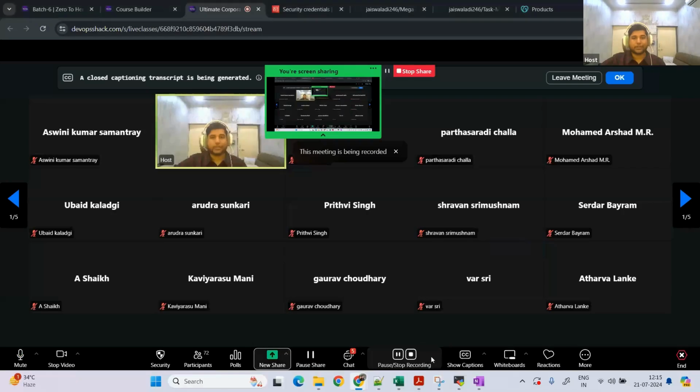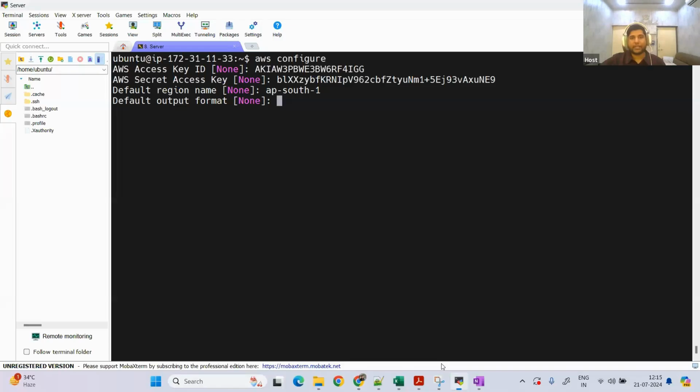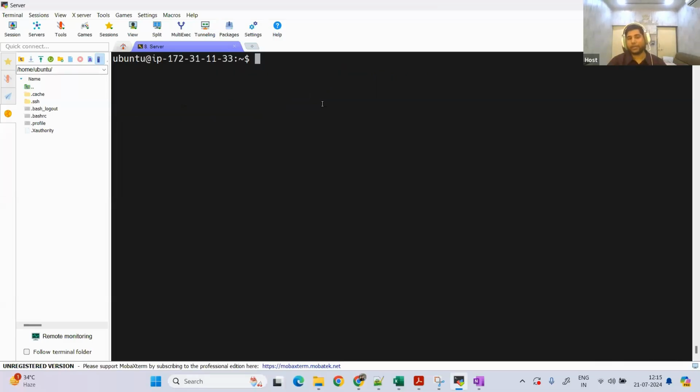Okay, so I have put all the details here, as you can see. Once you have put them, you can simply click enter, and now we are configured and connected to our AWS account. Next up, since we are connected to our AWS account and we have AWS CLI installed, we need to set up Terraform files so that we can create our EKS cluster using Terraform.